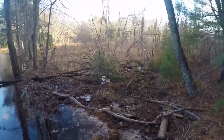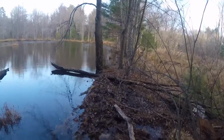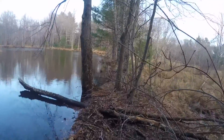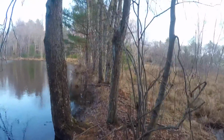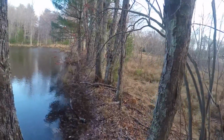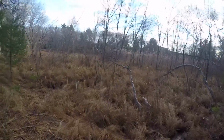We got a few sets over here now. I don't expect them to produce anything really. I haven't seen a lot of activity in here other than the otter going on the slide over here, and I thought we'd have pulled some more otter out of here by now, but apparently not. One lonely little muskrat, I don't know where he came from.